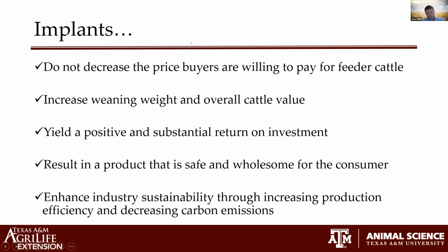Okay. So just to summarize and wrap up here at the end, implants don't decrease what buyers are willing to pay for feeder cattle. They increase weaning weight and the overall value of cattle, and yield a positive and substantial return on their investment. And at the end of the day, they result in a product that's safe and wholesome for the consumer. And in doing that, they enhance our industry sustainability through increasing production efficiency and decreasing carbon emissions.